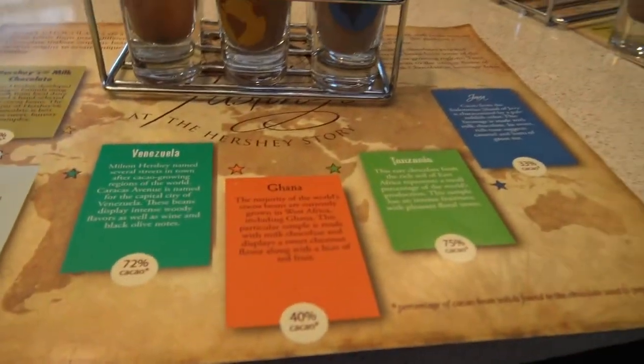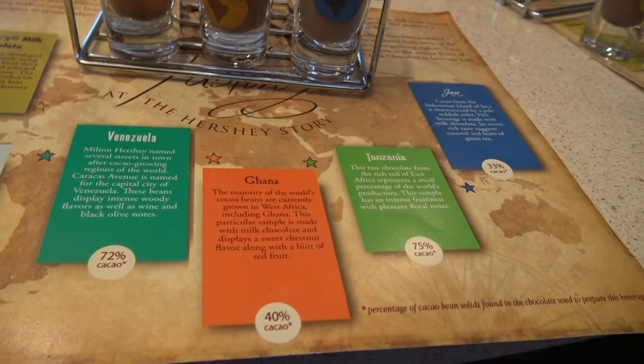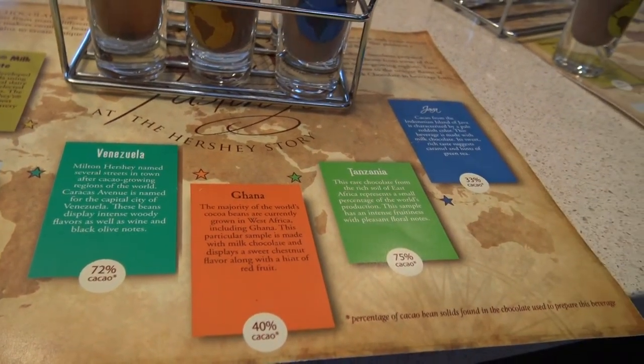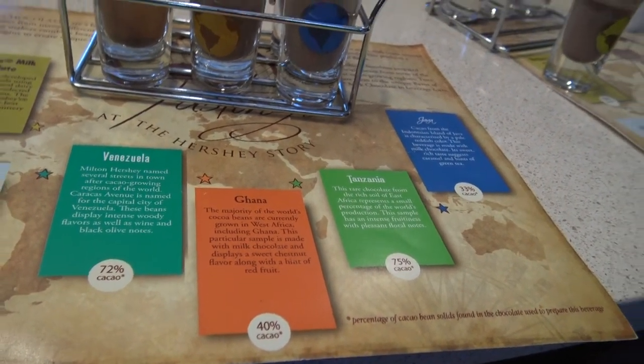Now we have Ghana, which is where the majority of the world's cocoa beans are currently grown, in West Africa, including Ghana. This particular sample is made with milk chocolate and displays a sweet chestnut flavor. Oh, that is really nice. It goes down so smooth, it's the milk chocolate aspect. It's nice. A lot of the other ones were a lot thicker. This is the first one that's a lot more creamy.